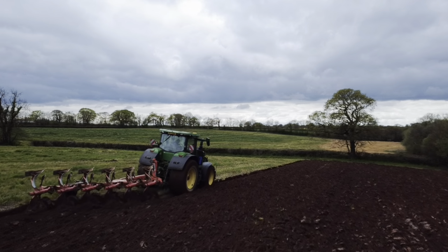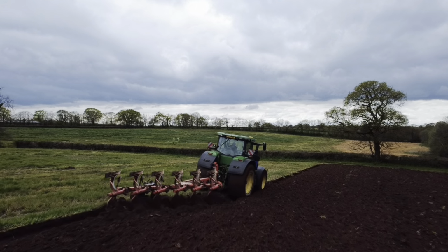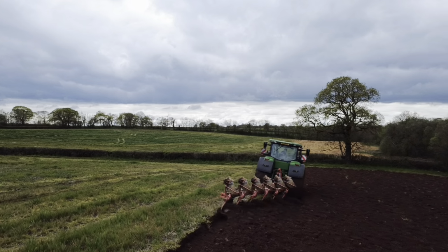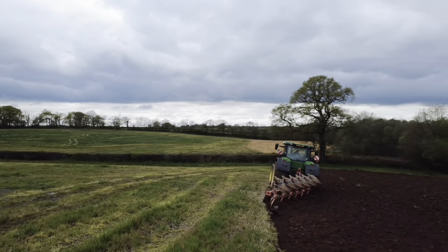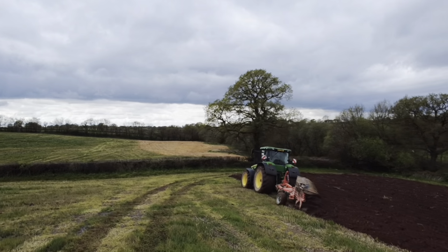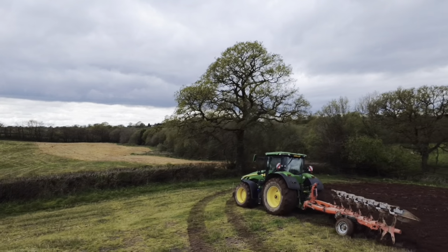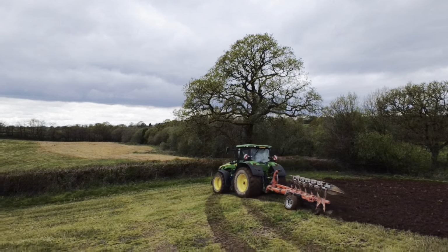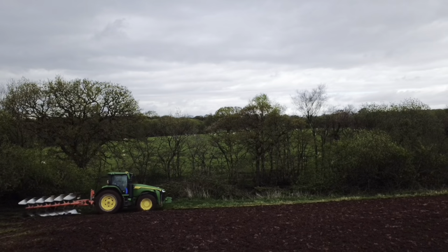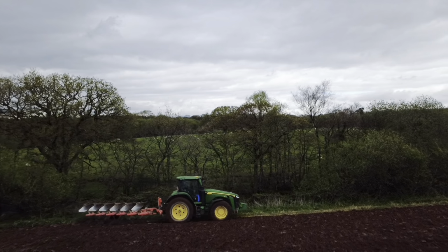You've probably noticed that Andrew's preferred weapon is the 6-furrow Kuhn plough. It's done some serious acres to this point, which is part of the reason you saw it there, getting a bit of maintenance done in the workshop this morning. But that is the plough that Andrew would prefer to pull, as opposed to the 7-furrow that we've got.